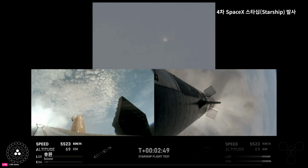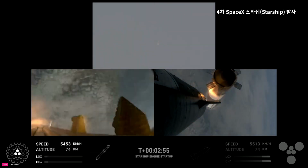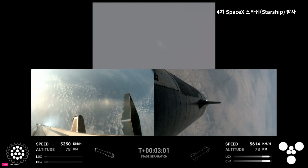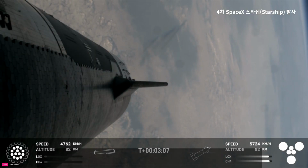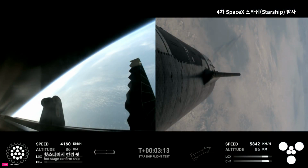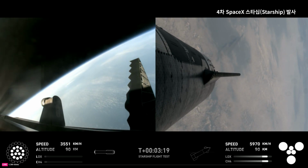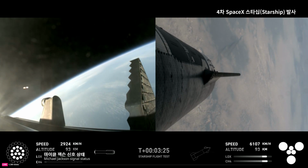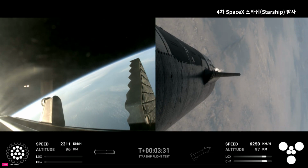Booster engine cut off. Ship ignition. Stage separation confirmed. Boost back burn start up. Acquisition signal, Houston. Hot stage confirmed. Ship under its own power. Booster boosting back. Looks like all 13 are lit. Kate, we got a booster on the way back to the Gulf and a ship on the way to space. Acquisition signal, Stennis. Ship chamber pressures are nominal. Ship power and telemetry nominal.